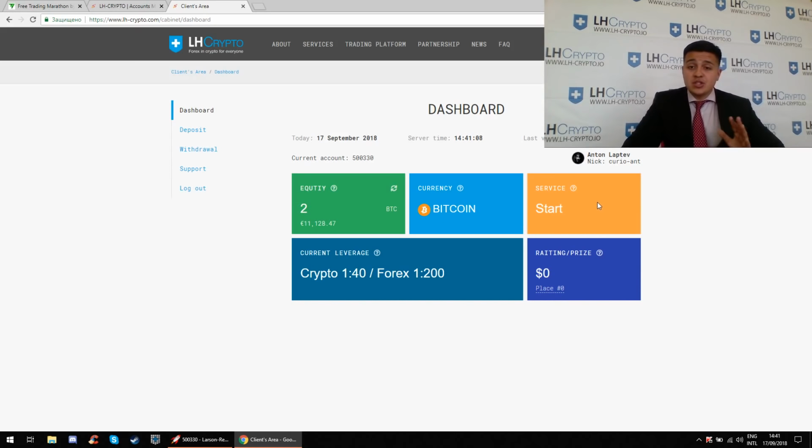Little discrepancies, I've just chosen the standard one, just not to participate in the marathon. Otherwise, I'll probably take most of the prizes. Anyway, same thing. You guys can check out, it's 1 to 40 and 1 to 200. Those are the leverages that we use for crypto and for forex, all CFDs on stocks and shares, and on the commodities. Cool. So let's get started.